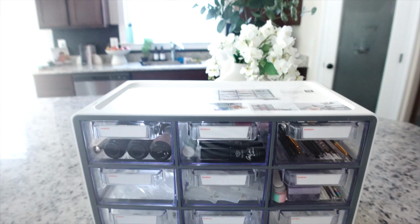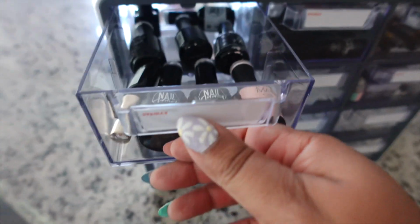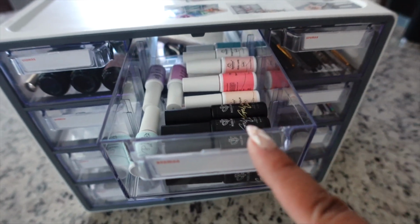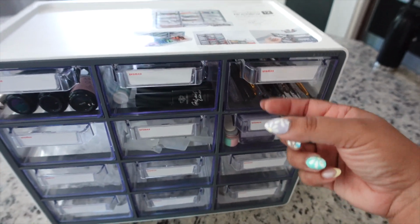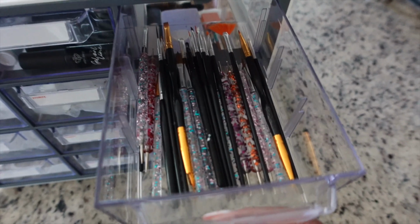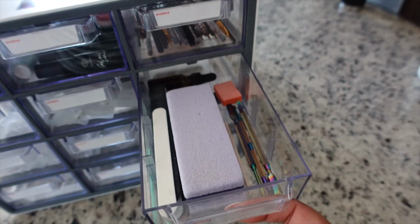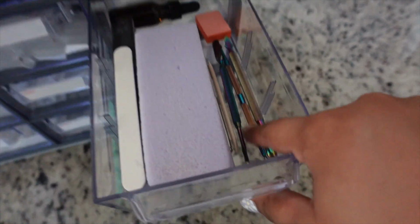Okay, so I got all of this nail supplies into the organizer. Here's what it looks like. I didn't actually write labels or anything, but this is where all of my normal nail polishes are. This is where all of the gel liners are. So these are just for nail art, although I do sometimes use those to paint my whole nail if I'm doing just one nail a whole color. Here's all my nail brushes, all of my pedicure supplies, so files, pumice stones, all these things to dig under your nails, push your cuticles back, all that kind of stuff.